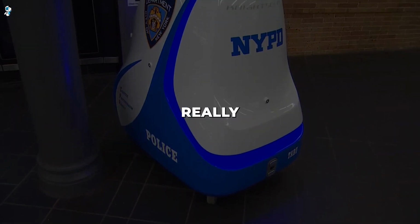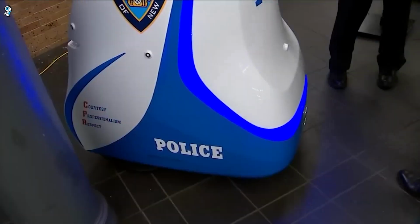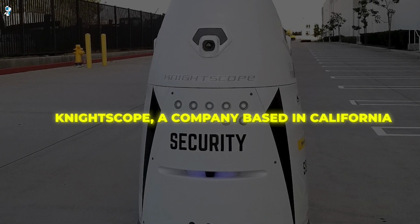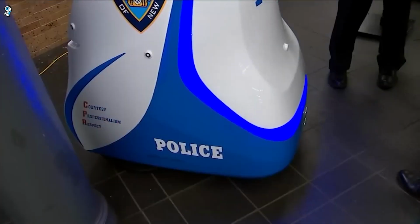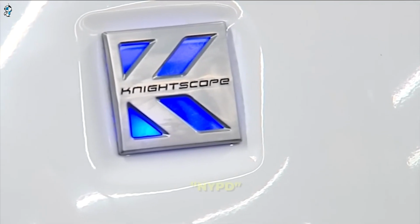But is a robot really the solution to deterring crime in New York's sprawling transit system? First, let's take a look at what exactly this mechanical officer consists of. The K-5 security robot was created by Knightscope, a company based in California that builds autonomous machines for security purposes. It has a glossy white and blue exterior, emblazoned with the word NYPD, and stands at around 5 feet tall.